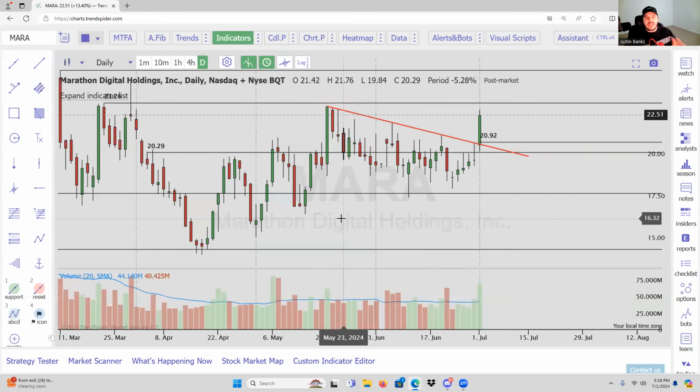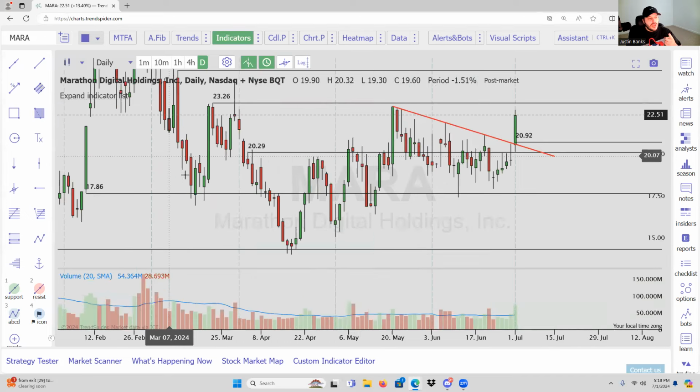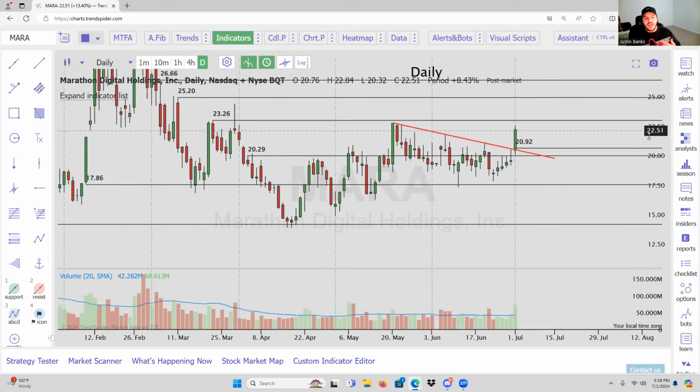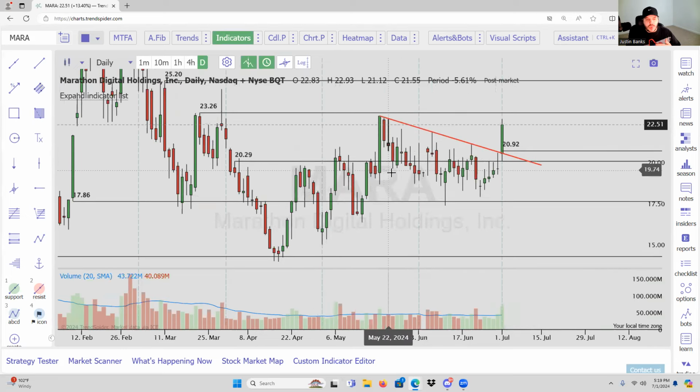So a couple different things. Let me bring it back. I know I talk a little bit fast. One thing, since this bottom, what are we seeing? Higher highs, higher lows. Awesome. Bullish market structure shift. What is another thing that we're seeing? Seeing a rounded bottom. Now, where is this rounded bottom coming into? We have a massive trend line that we need to get over.